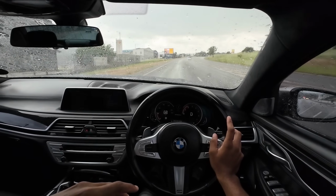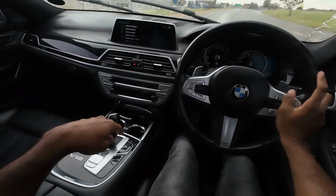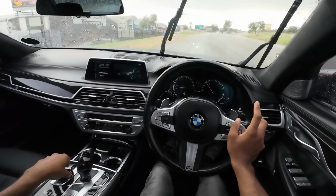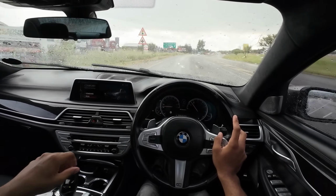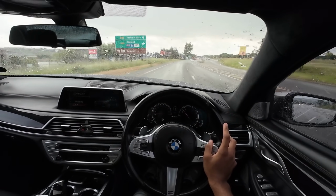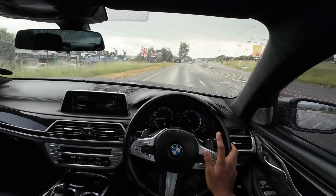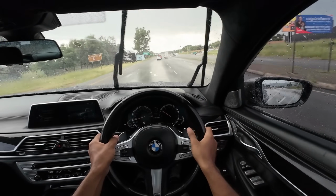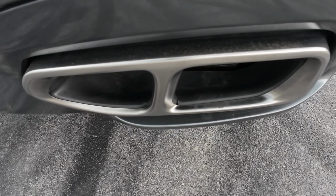Oh, I just realized now that I'm currently driving in sport. So here's the crazy thing: when you go into comfort, there is standard comfort and then there is comfort plus, and we'll go into comfort plus. I was wondering why the exhaust is so loud, because believe it or not, the rumble of this V12 is actually so prominent.